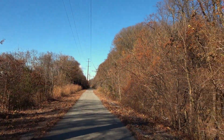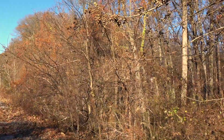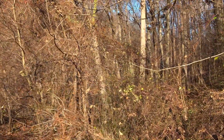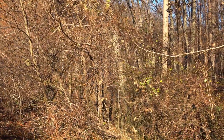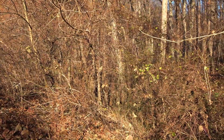All right, so just off to our right is the third ravine or gully area. So we're gonna head down here. Down here's where that train wreck should be too, some of the wreckage. So just gotta find a way to get down to this one.